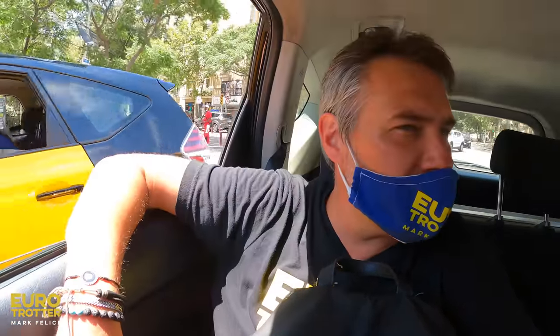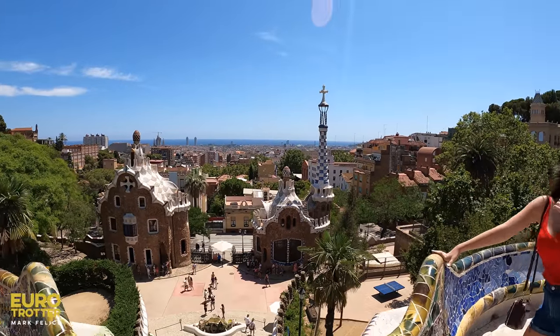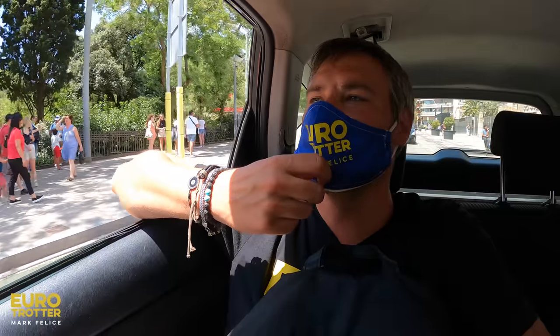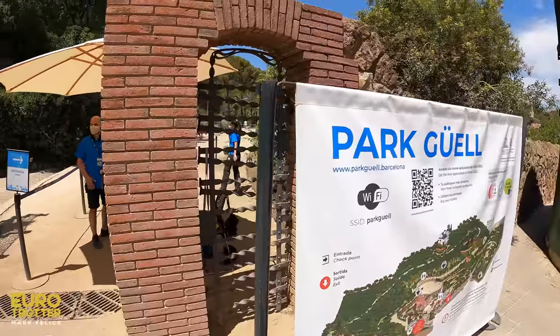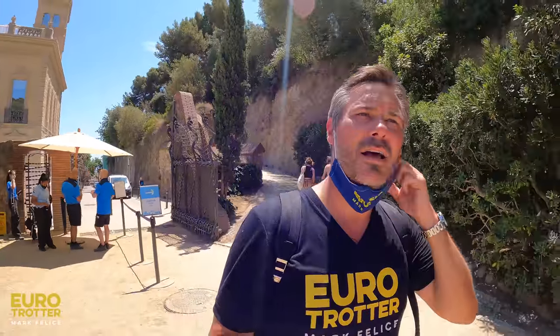We are now on our way to Park Güell. Is that how you say it? Park Güell, which is another one of Antoni Gaudí's architectural masterpieces. So we're going to check this place out, see what it's all about, and take you on a first-hand tour. Oh my gosh.